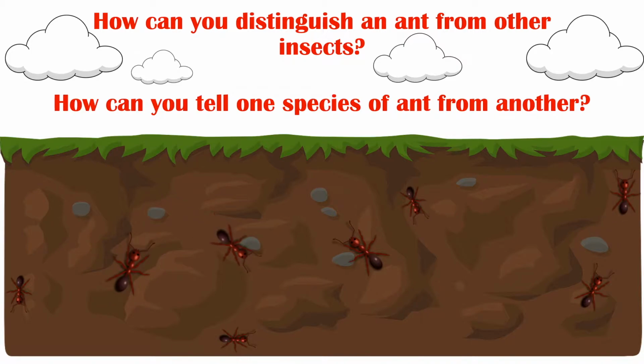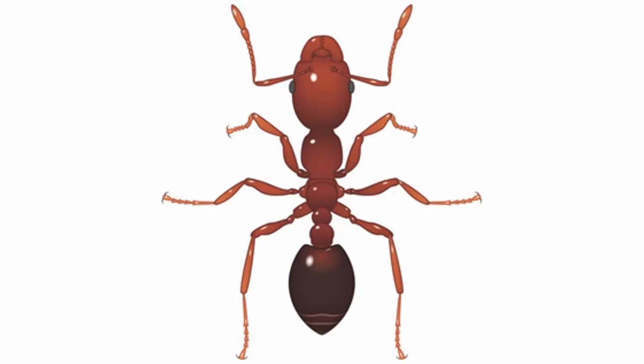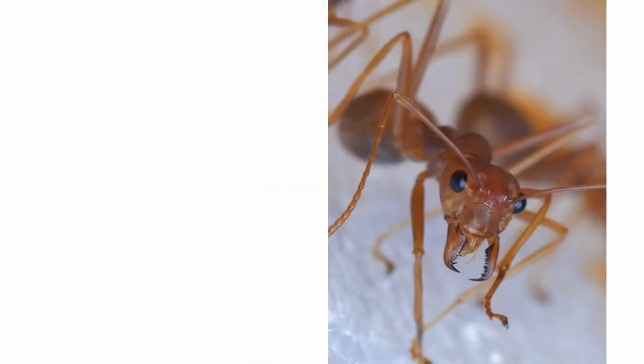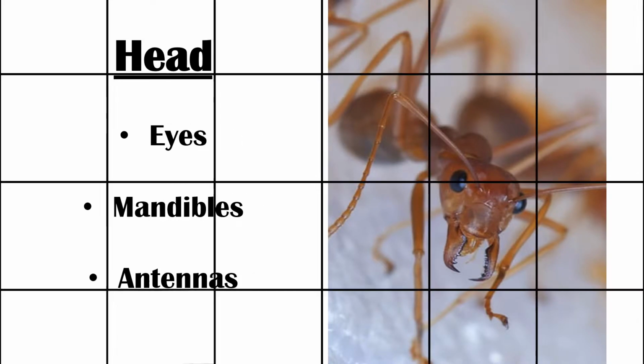In some ways, ants are like most other insects. Their bodies have 3 sections and they have 2 antennas and 3 pairs of legs. Knowing these body parts can help you identify specific insects. Here we have the red imported fire ant. The red imported fire ant has 3 main parts: the head, the thorax, and the abdomen. First, we're going to talk about the head. The head is where the eyes, the mandibles, and the antennas are located.